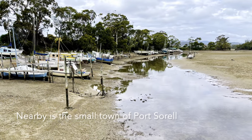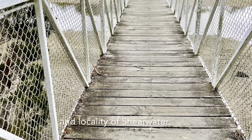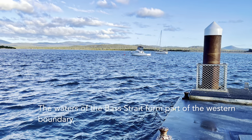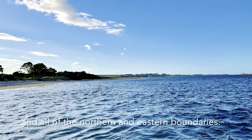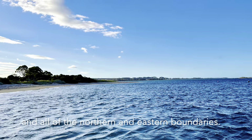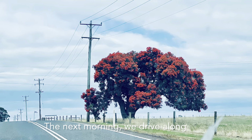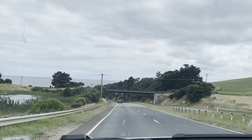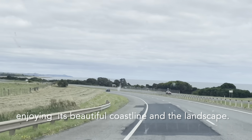Nearby is the small town of Port Sorell and locality of Shearwater. The waters of the Bass Strait form part of the western boundary and all of the northern and eastern boundaries. The next morning, we drive along the northern coastal road of Tasmania, enjoying its beautiful coastline and landscape.